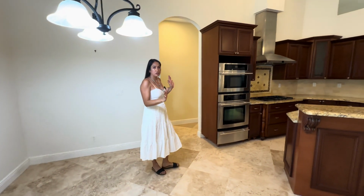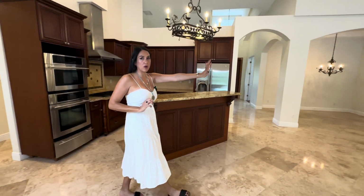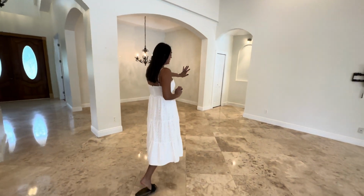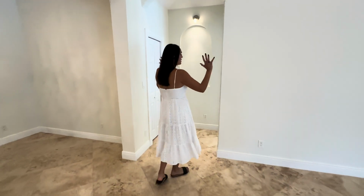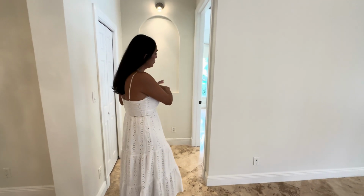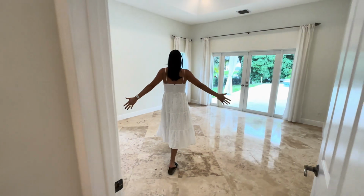Now, there are 2 sides, as I mentioned, east and west. This is actually the west side, and this is going to be your primary bedroom, which I will take you to. It's very large, and what's nice is it is on its own on one side of the house, so you do have ultimate privacy. So let's come on in.